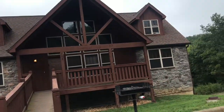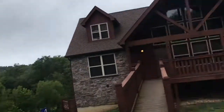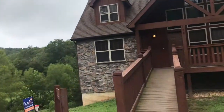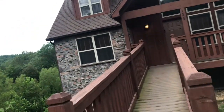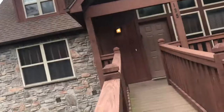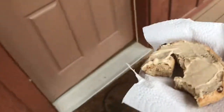So this is the outside of the house. This is the front. As y'all can see, most of the houses look exactly like this. Some of them are smaller. We have a 6-bedroom, 6-bathroom home here in, what is this place called again? I can't even think of the name of it right now. Something Ridge Resort. I got a bagel.